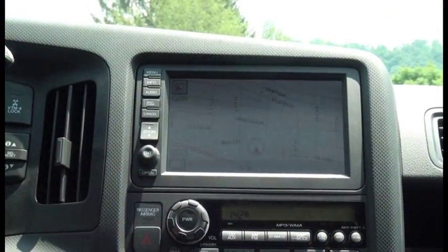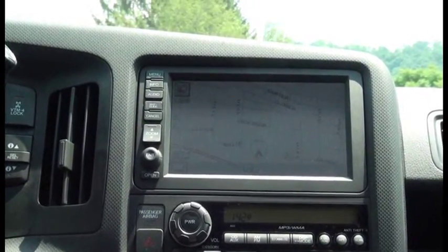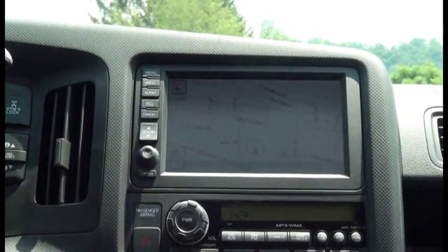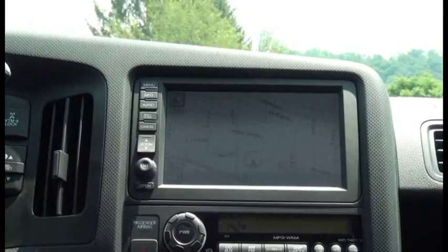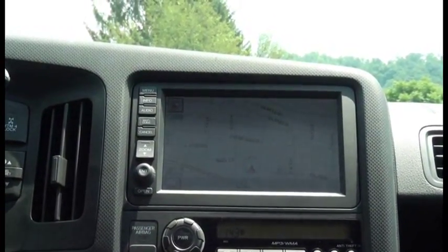Now, before we go for our test drive here, we're going to actually set a destination using the Honda navigation system. So I'm just going to push the button, say a destination that we want to go, and the GPS will automatically put it into the GPS and route a route of travel for us to go there. So I'm going to push the button, find the nearest ATM.